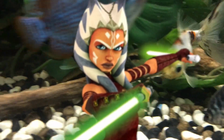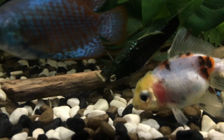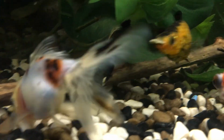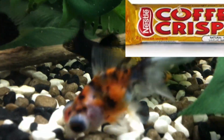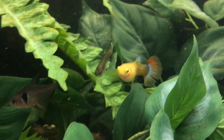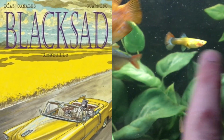Ahsoka, my female swordtail, is doing pretty well, and as you can see, she is able to compete with the goldfish for food without being too aggressive. Same for the big molly right here, that's Coffee Crisp. Love those guys really much. I don't like the guppies too much, well, apart from this one, that's Mario.